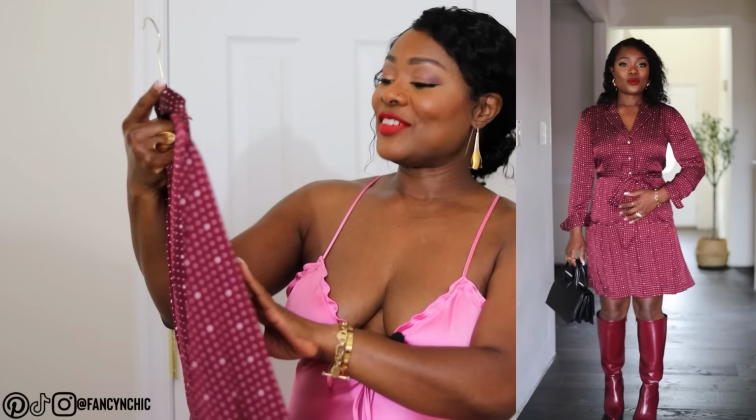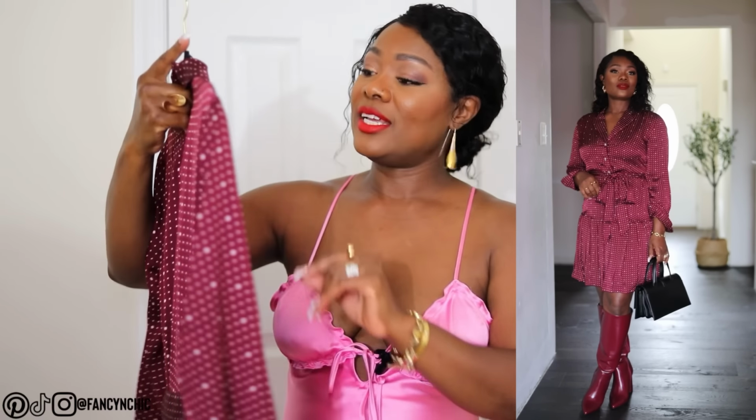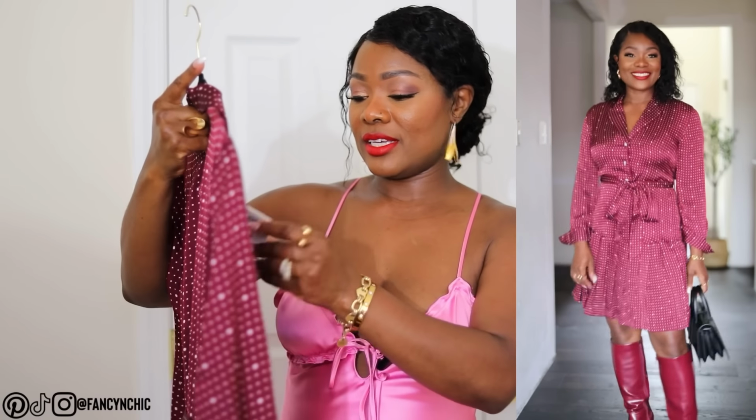But yeah, I love it. I went for a small. It has a nice little pleated detail at the bottom. It comes with its own belt, but you can always add your own belt if you want. This one is Free Assembly. I'm not sure how much this was, maybe about 36 or 38 or 39, something like that, but I know it was under 40.